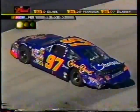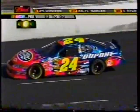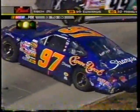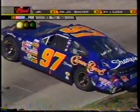I think that the 24 car definitely saw a chance, an opportunity, and the 97 kind of left himself vulnerable. It was a late move by Gordon as Busch was trying to come down into the corner. Let's see who went where. Jeff made an abrasive move right there. He stayed in the throttle. He went underneath.